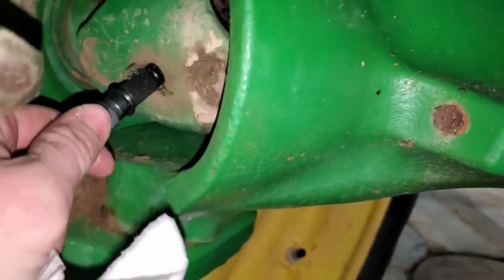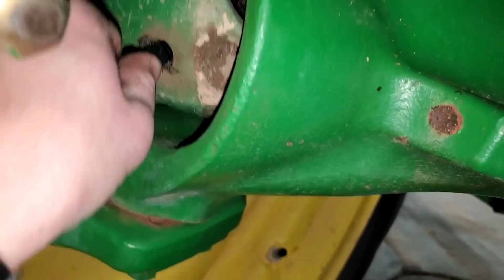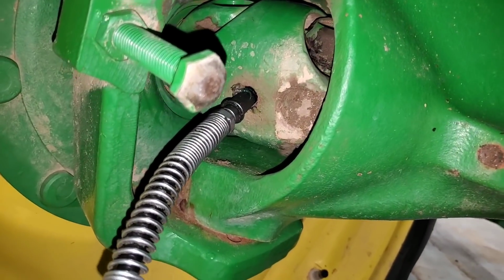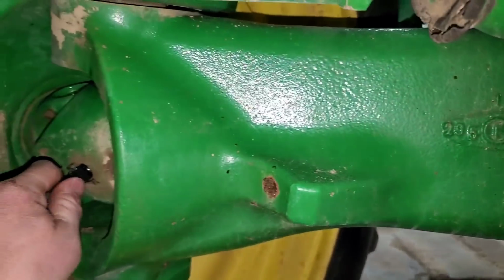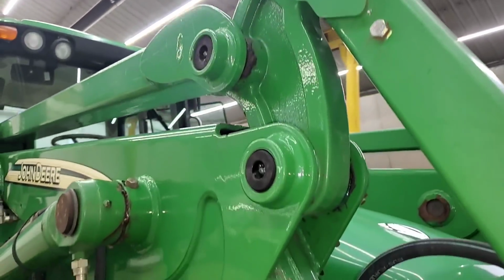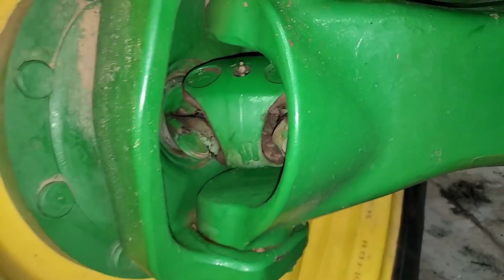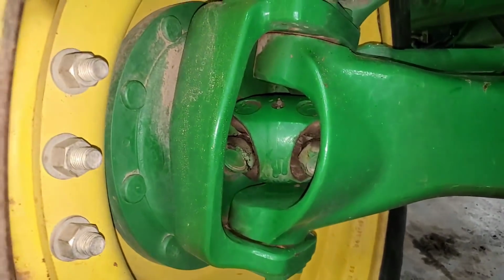Maybe. There. Got it. Now there's one on the other side. We'll probably have to turn the tires in the opposite direction. Got all of those, and well, right there is the grease zerk, but I can't quite get onto it, so we're just going to roll the tractor forward, and we should be able to get it. So it's in here, and I can actually grease it, and then we'll be done.